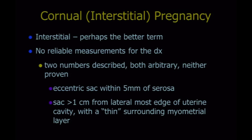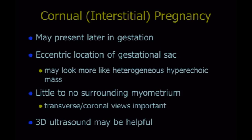There are a couple of numbers that have been mentioned in the literature. They seem to be arbitrary. Neither has really been proven in my experience. There are some studies that talk about an eccentric sac within 5 millimeters of the serosa, or more than a centimeter from the lateral edge of the endometrium. And perhaps these are true, but have not been validated in my experience, and I don't know of a number that you can absolutely rely on.